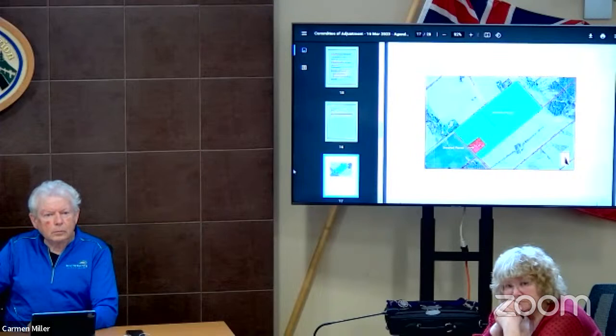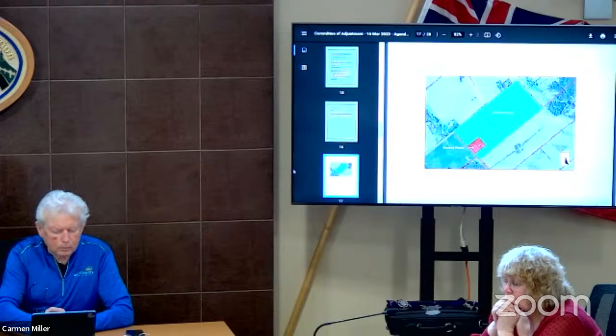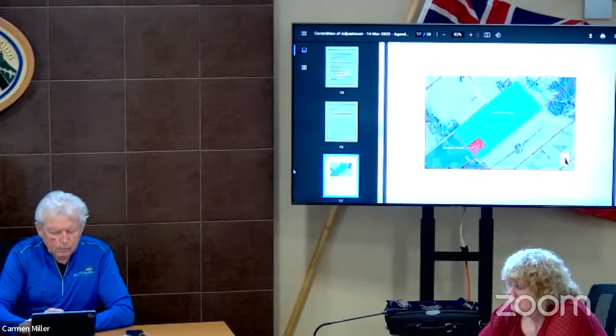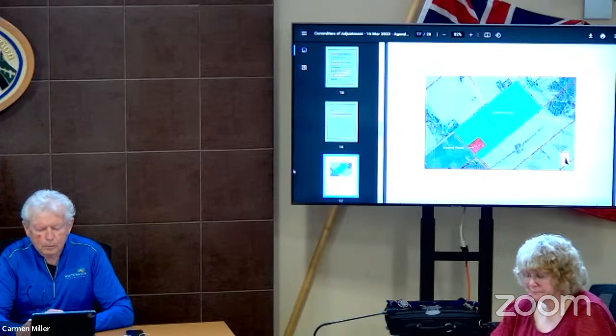So the first is that two hard copies and one digital copy of the registered plan of survey in conformity with the sketch depicting the severed lands and lands to be added to be supplied to the Secretary Treasurer of the Committee of Adjustment. Number two is that one digital copy of the registered plan of survey be supplied to Alana Zatto, Renfrew County Secretary Treasurer of the Land Division Committee, and that prior to the issuance of the certificate of consent, the County of Renfrew provide written confirmation that it has received a digital copy of the registered plan of survey.